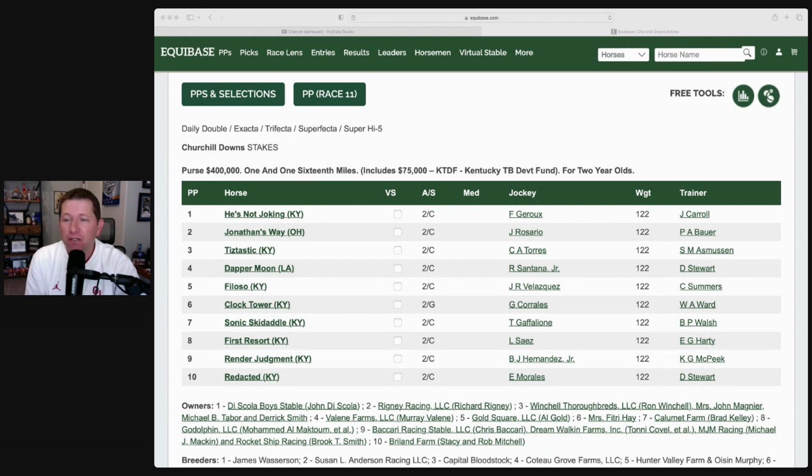Number 5 is Filoso. This is a horse that was 3rd last time out in the Breeders' Futurity behind East Avenue, Ferocious, two really good horses. Two races back for Filoso, broke the maiden at Saratoga by 3 1/4 going a mile. So, pretty nice horse. Three races back on debut, debuted in the same race as Dapper Moon, was 4th that day. So three races, three good efforts.